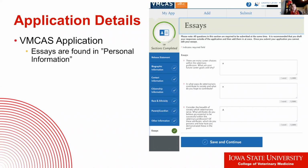In previous years, I have these A's here essentially because when it was located in other information, it wouldn't let me save anything on that page until each field had at least one character in it. So we would have students who would submit their application like this. They would write their essays, make them in Google Docs, have people proofread them, all of that, and then forget to copy and paste them into VMCAS. So hopefully that helps. I would say leave that section incomplete until you actually copy and paste those essays in.